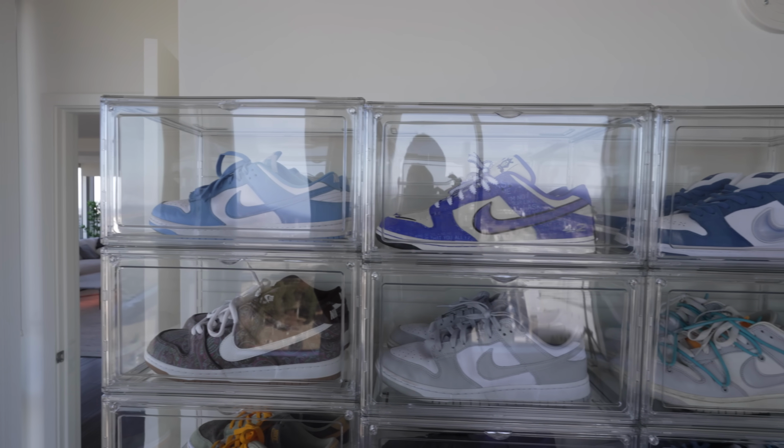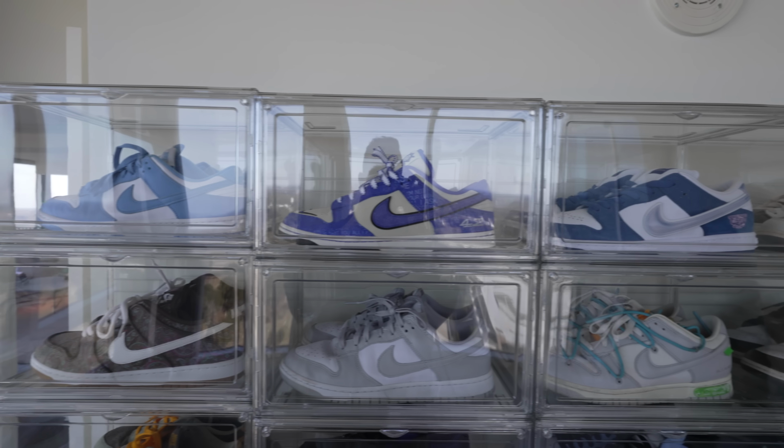All right, so that's gonna close out the shoe collection. We're missing some, but we may have to go shopping for some shoes. Why not? All right, so now that we got all my shoes put in the cases, comes the hard part of actually moving my setup.